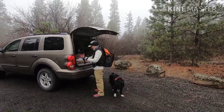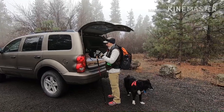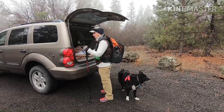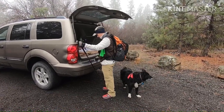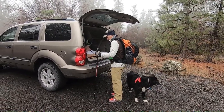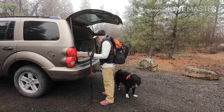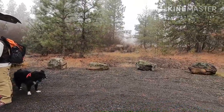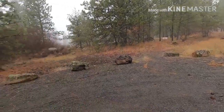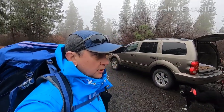Got our packs on. Sherry has her Z-Packs Arc Blast. Is it the blast or the haul? Haul, I think. Arc Haul. Weighs about 13 pounds with water. I've got my 60 liter Gregory Amber 60 on, and it is about 15 pounds. I have a full 1 liter of water. Sherry has a smaller 700 ml bottle of water.